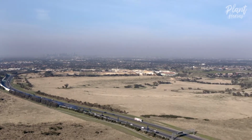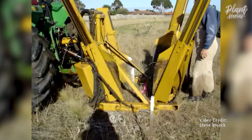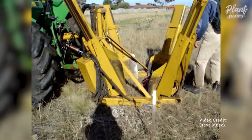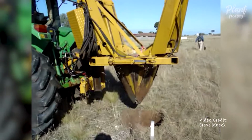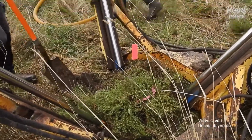Rather than what was normal for the day, once an area was designated for development, the environment just got bulldozed. We just came up with the idea of, well, how about we pick these things up and move them into the reserves. We found a tree spade, which basically hydraulically pushes spades into the ground and pulls out a cone of soil, and you do that in the place where you want to put the plant, and then you throw that lump of dirt away, and then you get your plant, and then you plonk it into that hole, and then give it heaps of water.